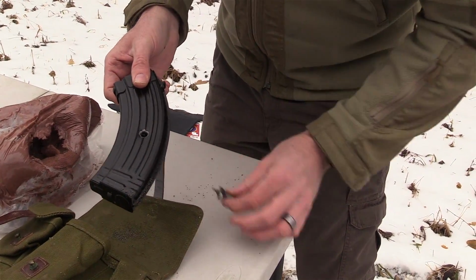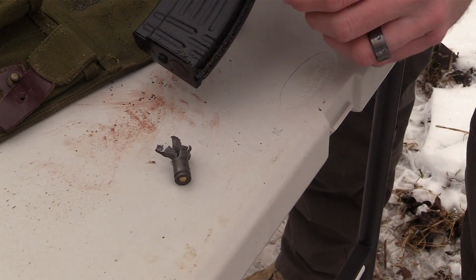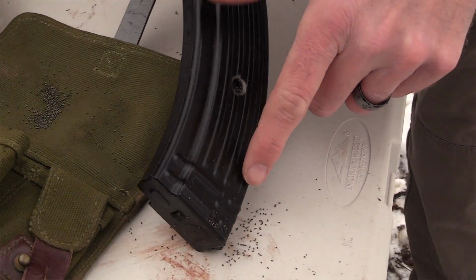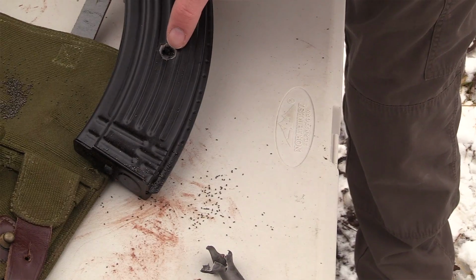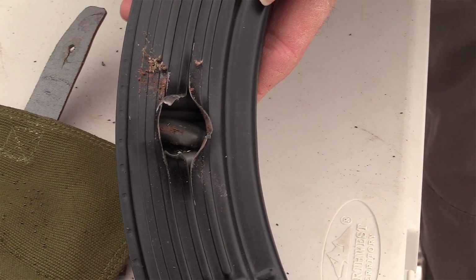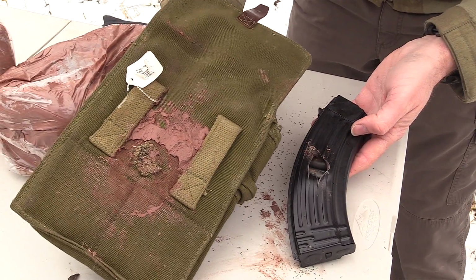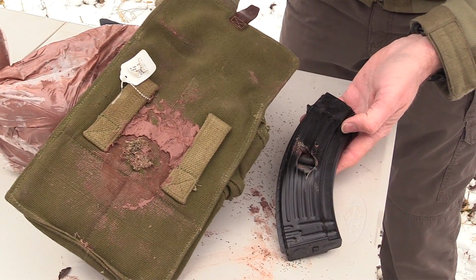All right, you can see it actually hit a cartridge. You can see gunpowder from that cartridge. Went in here, came out here on the back side. And it is more than lethal at 20 yards. Guys, wow, that's pretty impressive.